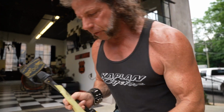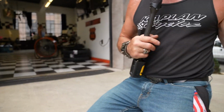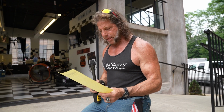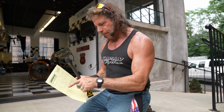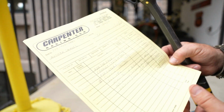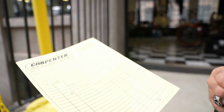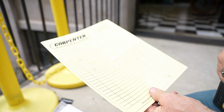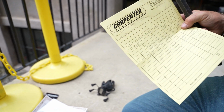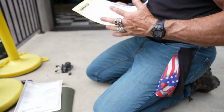I don't have the first receipt. His bike was done in stages. Stage one was the 180 horsepower kit. I think that was like 3,000. And then I've got the 240 horsepower pack, which was $5,640 with the clutch upgrade. Everything done right here, carpenterracing.com, with the clutch upgrade and the 240 horsepower engine build.